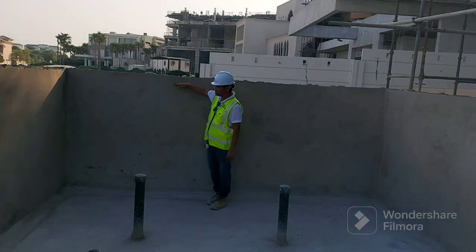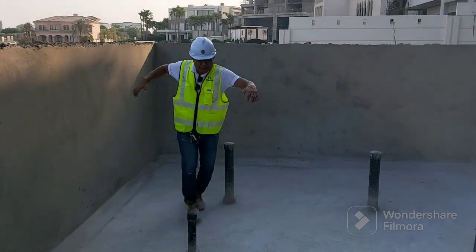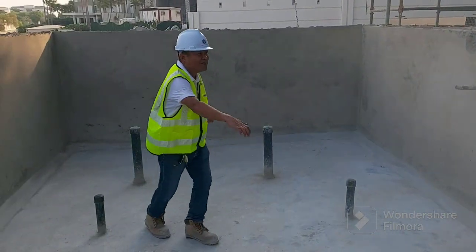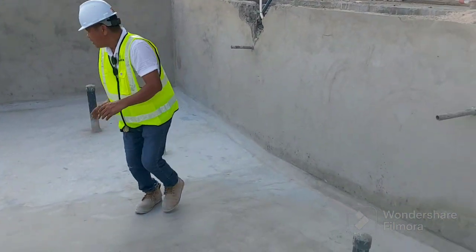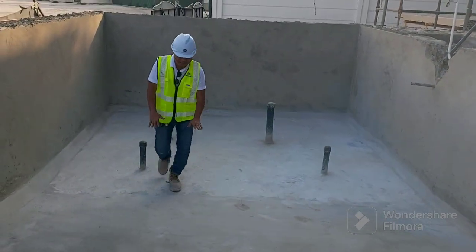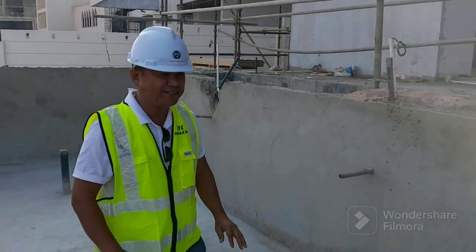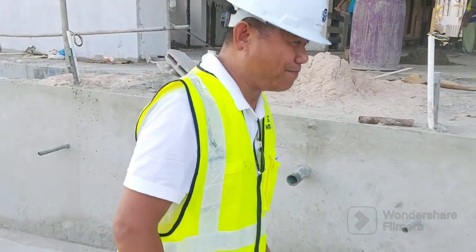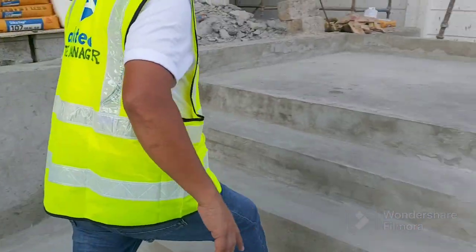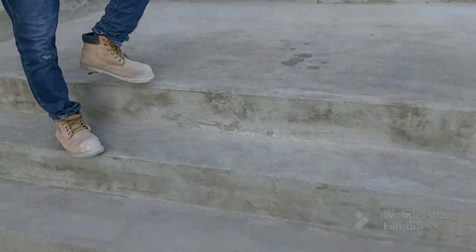This is the stairs. This is the level of the swimming pool. You can swim here. You can swim like this and then you come here, little dip, and going here, and you're walking, then you step up. So if there is a kid, this one is here. Kids in this area.